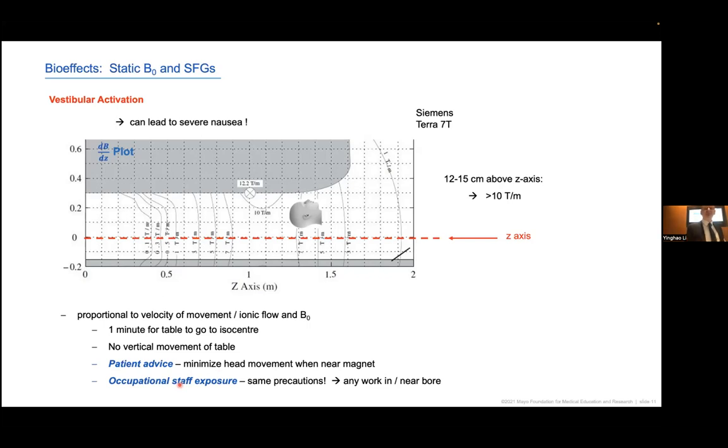So occupational staff exposure is an important consideration. We advise our staff not to put their head into the bore wherever possible. And if there was a spill inside and you have to clean it, we try to use remote tools as much as possible. If there's an engineer who needs to get in there and do some work, I think there are precautions that you can take, like not driving a car for an hour afterwards, things like this, just if someone has been exposed to these fields, because you can be dizzy and maybe not even be aware of it. So it's just to be conscious that these things can actually happen.